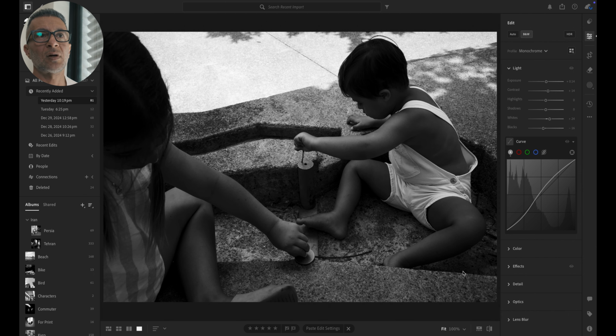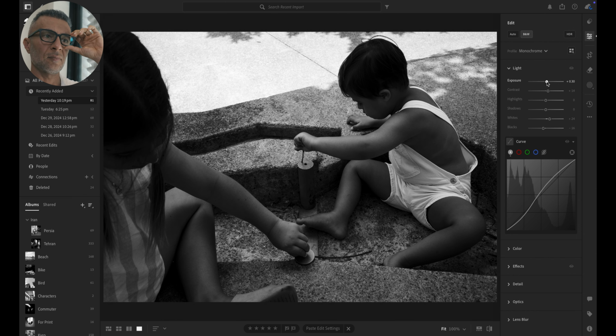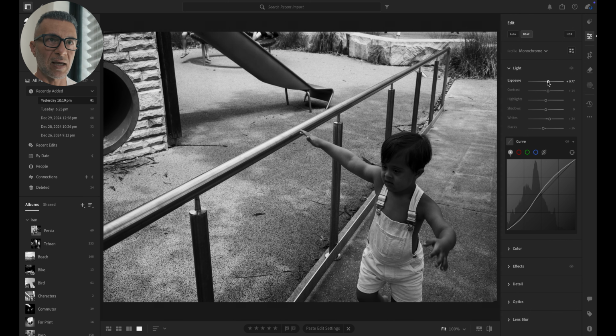A few more of the kids playing here. I'd probably keep this one for sure. This one, it's okay. I don't like his expression here very much, Kairo's expression, so I'll reject that one.